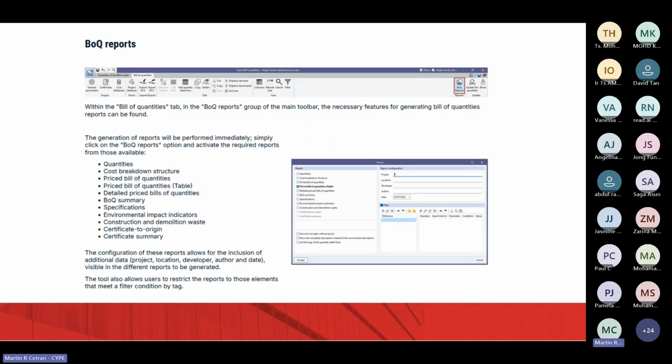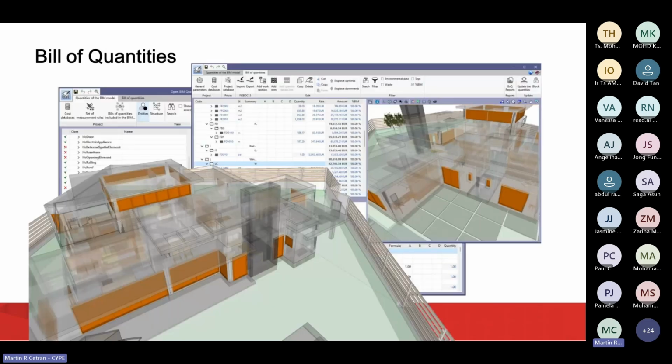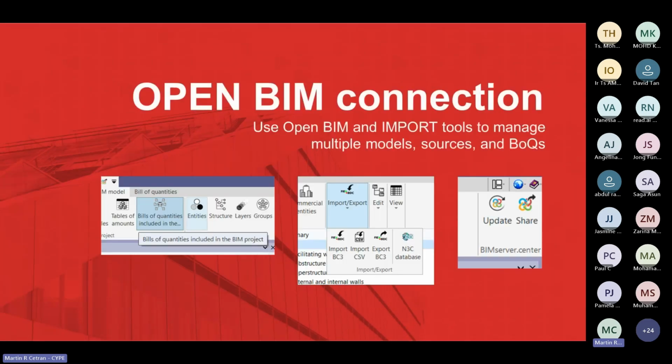And apart from that, we may get these documents automatically in the BOQ reports part of the program. Quantities report, cost breakdown structure, price bill of quantities in the format of a table, the quantities with prices, quantities without prices, BOQ summary, and see the lower part of that list, specifications and environmental impact indicators, construction and demolition waste, and so on. And not only that, but also graphs on all that.